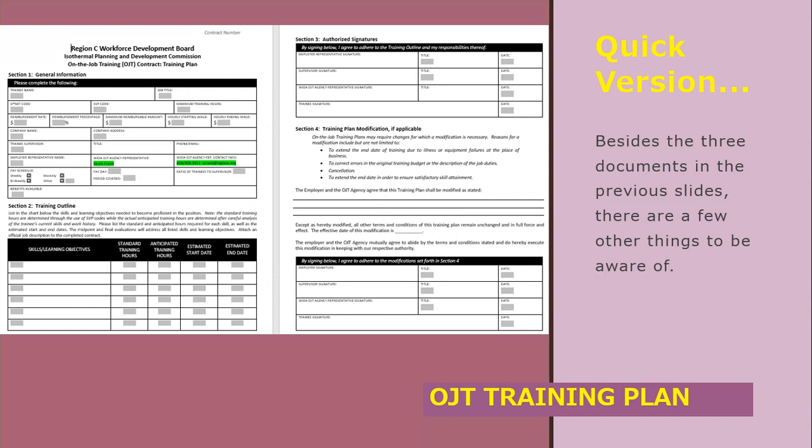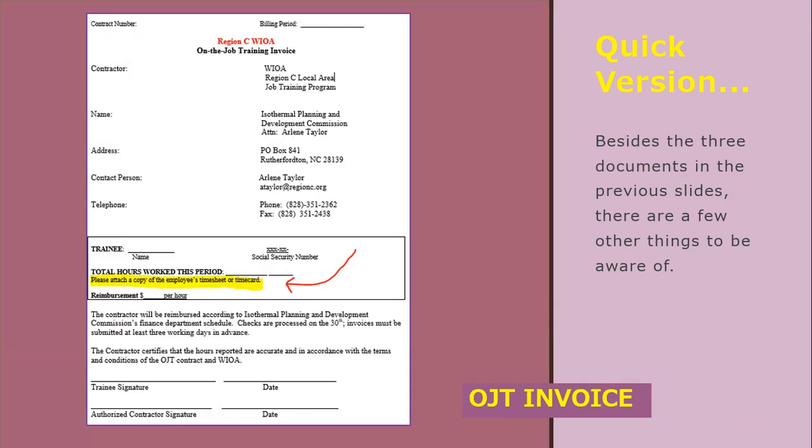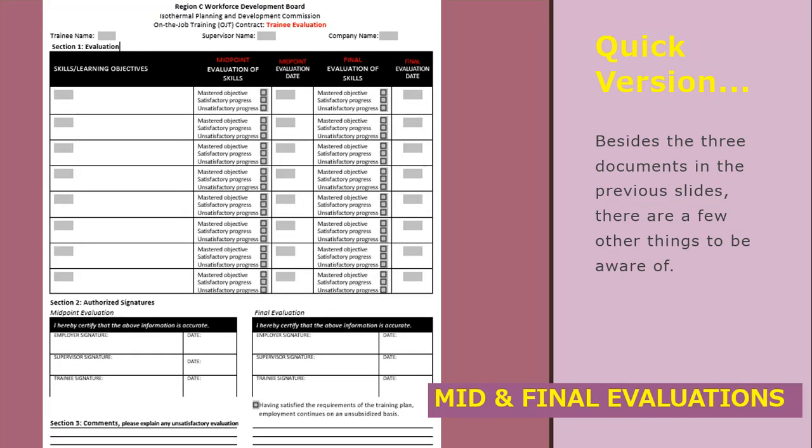Once you do make an offer to the new hire and they are eligible, we create the training plan and we ask you to sign off on this document as well. On a monthly basis, we will provide this invoice template for you. You complete it, and then we can pay you back on a monthly basis. We also do a midpoint and final evaluation just to verify that your new hire during that training period has made the mark and they have been a successful new hire for you and have been trained.